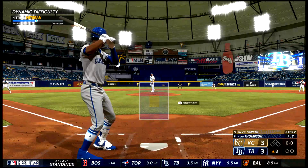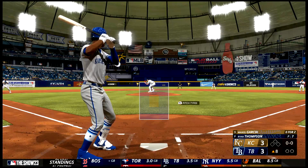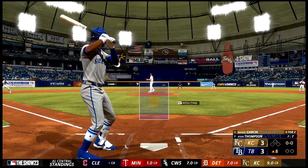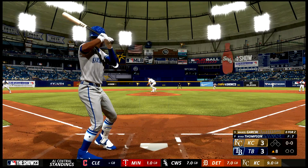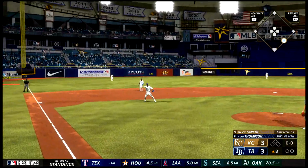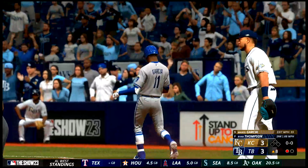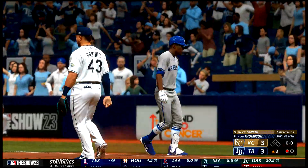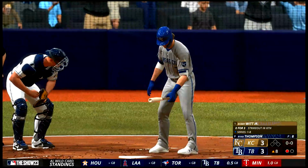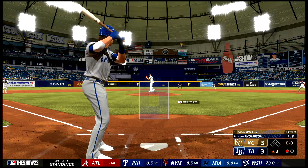Back here at Tropicana Field, here's the second baseman, number 11. And the pitch. Hit slowly on the ground. Sends it across the first. Leadoff man is out here in the 8th. Back to the top of the lineup. Now here's Bobby Witt Jr. Struck out on just 3 pitches last time.